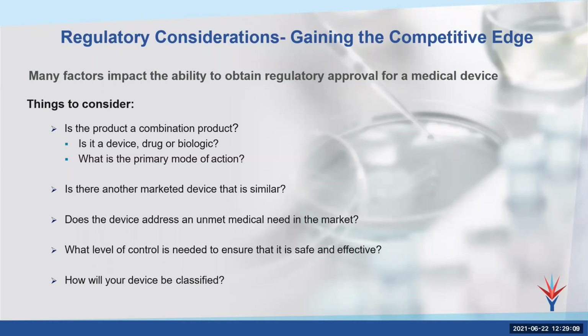Is there another marketed device that's similar? This comes into play when we refer to what is the predicate device. If there's another device out there that is very similar, operates in the same manner, and has the kinds of claims you're looking for, then that is your Me Too device, if you will, which we sometimes refer to as the predicate or 510K submission pathway.